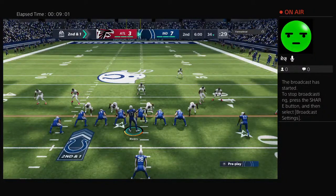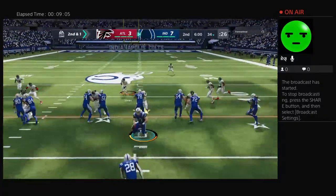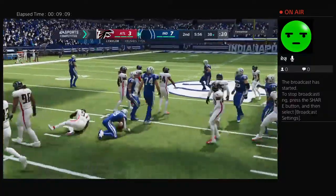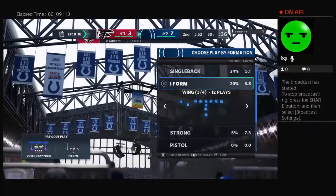Maybe a good spot to take a shot. Here's 2nd and a yard from the 34. Rivers going to give this one to Taylor. And he'll be brought down shy of the 40 at the 38-yard line. They'll get 3 as the drive continues.